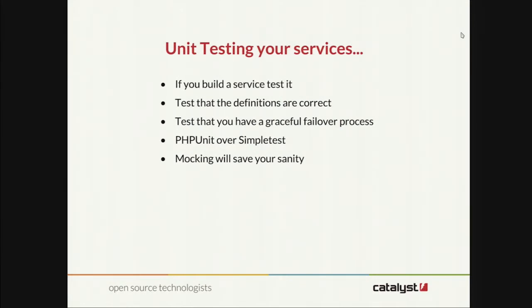Make sure that you've got a graceful failover. If you're going to web service it, make sure that there's a way that it's not going to bring everything down. That's one of the lessons that we really learnt early on, that we needed to make a way that, okay, sometimes services aren't there. It's the nature of the beast. Sometimes the service that you're relying on, for whatever reason, will not be available.